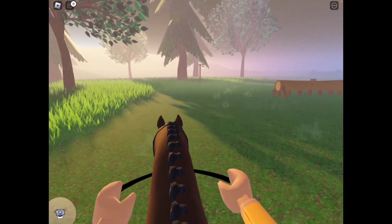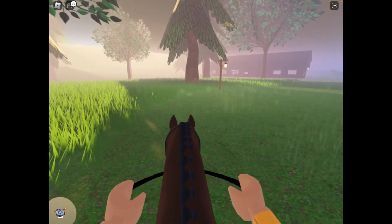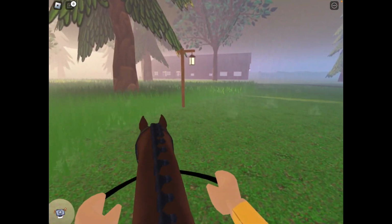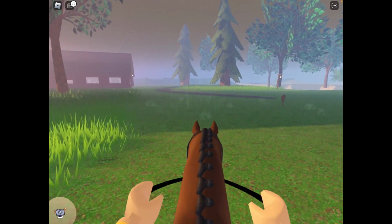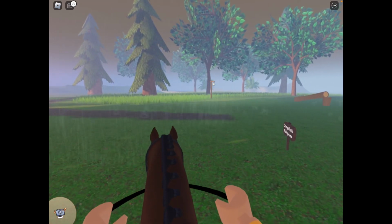So we started getting rained on, so I just let him walk to make sure he wasn't going to freak out because of the rain. And he seemed to be doing fine. It was also just a sprinkle, so I think I'm just going to let him be. I don't know how Cindy's going to do, but I think he'll be fine just for a quick little exercise.